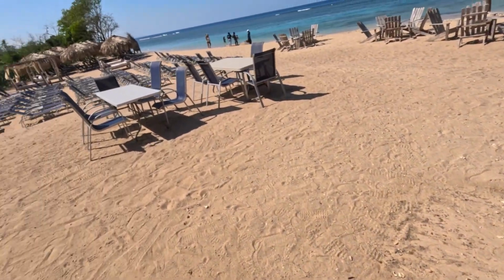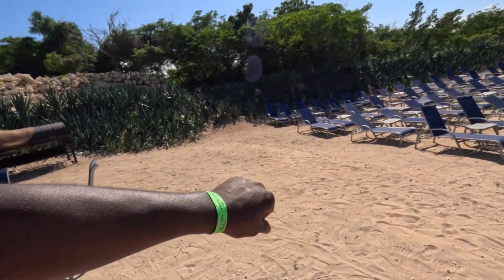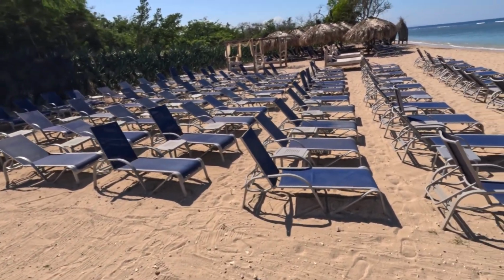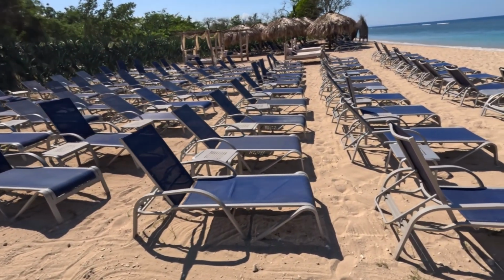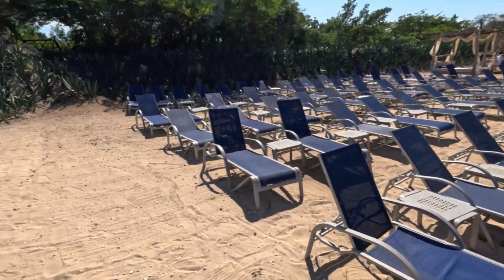Another good thing about this beach too, you don't have to rent chairs, man. Once you get your little wristband, you can pretty much sit anywhere on the beach or lay anywhere. You know what I'm saying? They have chairs and whatnot. Except for the VIP section. That's with the pool and the private bathroom with the ocean view and all of that.